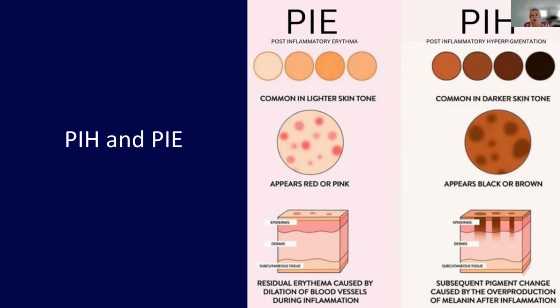On the other hand, post-inflammatory hyperpigmentation, so your PIH, is characterized by darkened patches of the skin that occur when the skin produces excess melanin, in response to inflammation or injury. The condition is more common in individuals with darker skin tones, so Fitzpatrick skin types 4, 5, and 6 is where we more commonly see this. I'm not saying that Fitzpatrick 1, 2, and 3 can't get PIH, but we just see it more commonly in those higher Fitzpatricks. They present as brown, gray, and black marks on the skin.